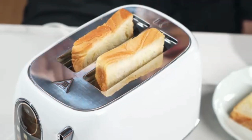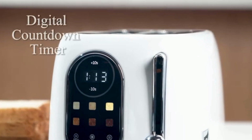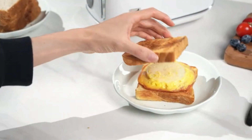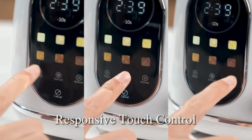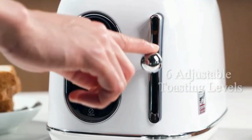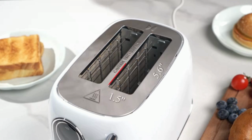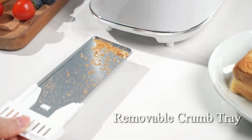Cancel function ends the session at any time. Buttons illuminate to indicate selected settings. Extra lift lever for safely removing smaller pieces. 37-inch power cord when routed out the back. Cord wrap when not in use. Removable crumb tray located in the back for easy cleaning. Product dimensions: approximately 11 by 6.5 by 7.5 inches, L x W x H.